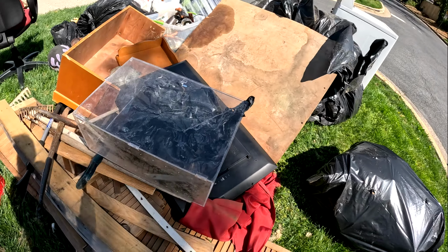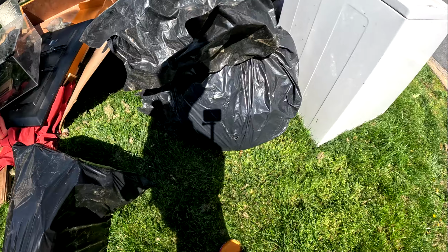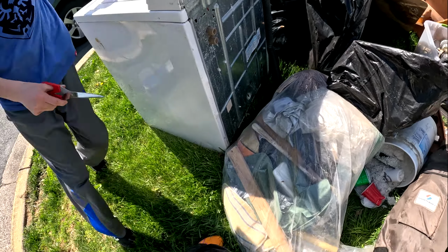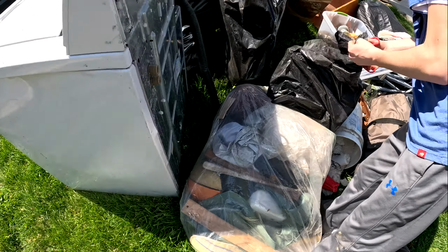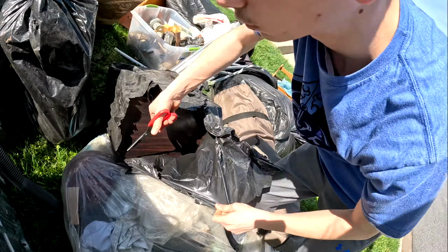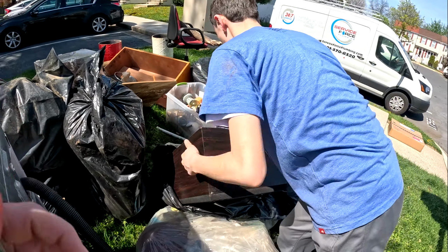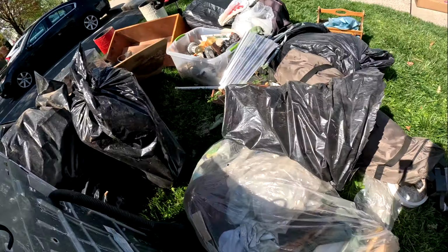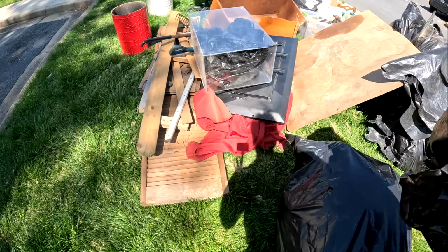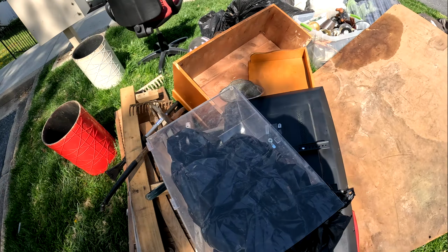Let me take this one out of the... I need scissors. Falling over. Other bag in the chest. If it's not too bad, I can cope with it.